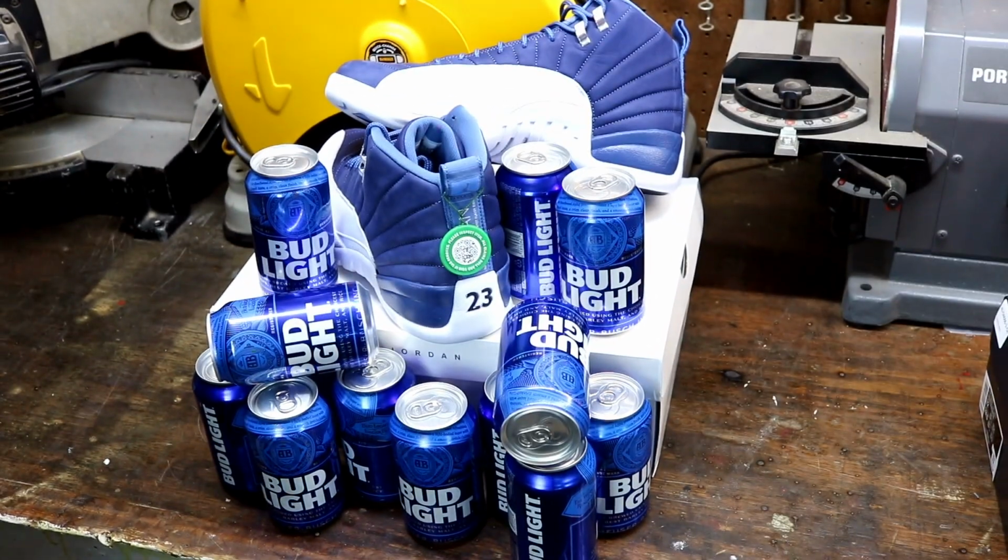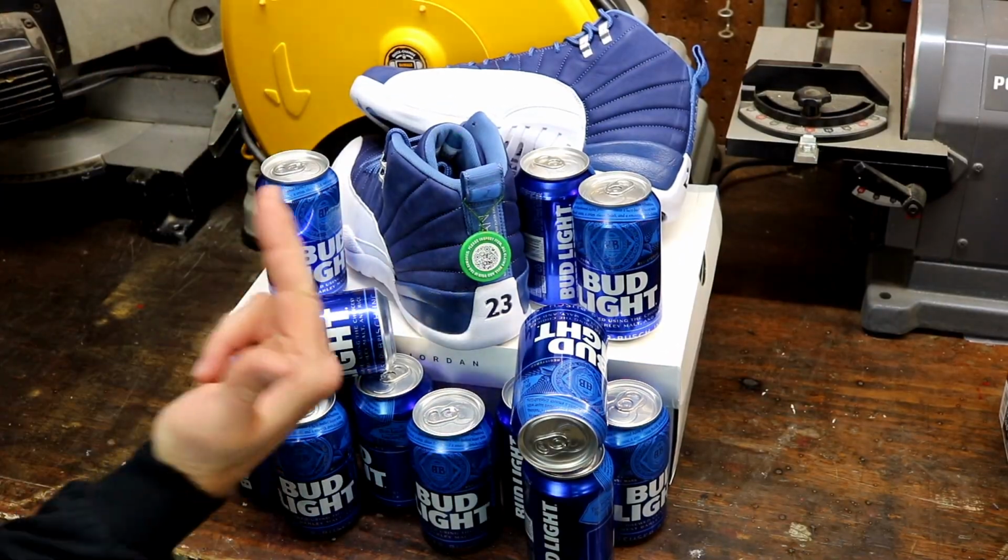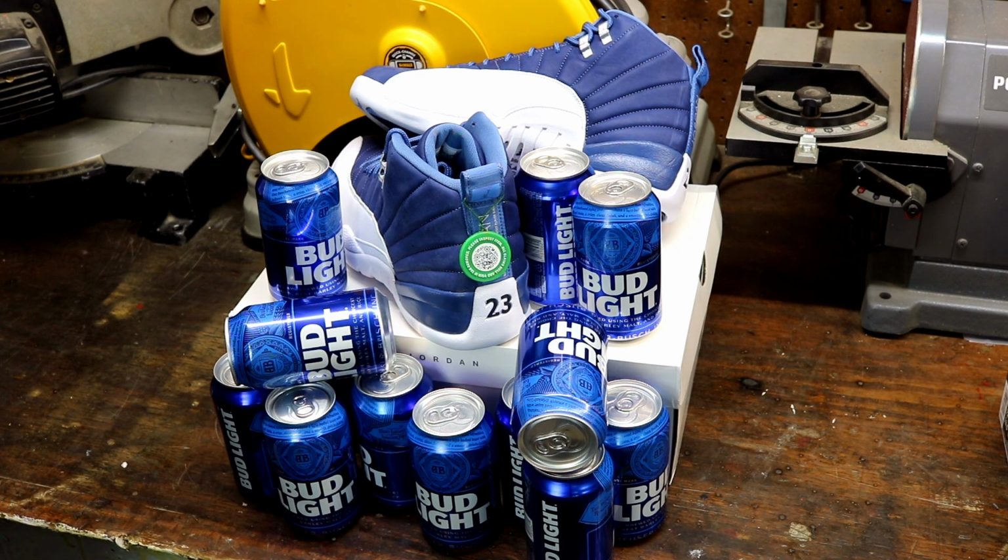You can call these a stone blue, you can call these the indigo blue, but I'll call them what I'm gonna call them. Bro, they are the Bud Lights. There you go. Get you some Jordan 12 Bud Lights on StockX today.